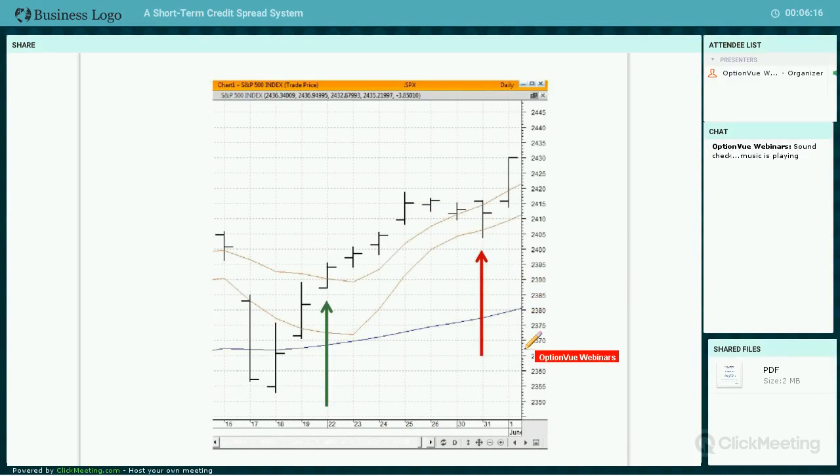But here's just a prime example. I think I already pointed this out. And we want to make sure that we are, again, using the previous day's simple 5-day moving average of the high. So we would have gone long right there when it just barely touched and then exceeded the previous day's 5-day moving average of the highs. And that's a breakout to the upside.